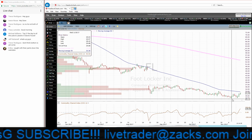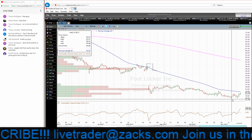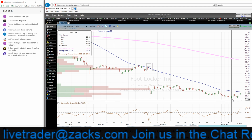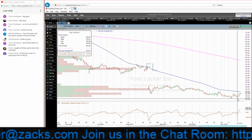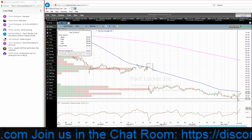Bottom end support, 28.42. What's this? 28.68.